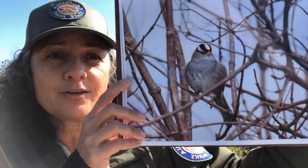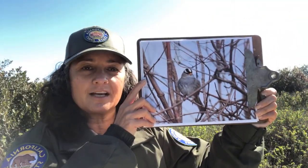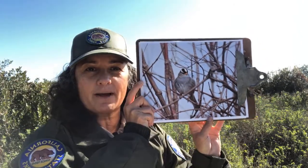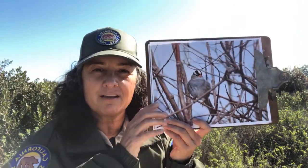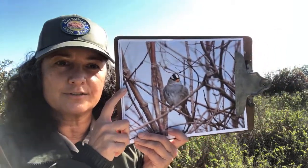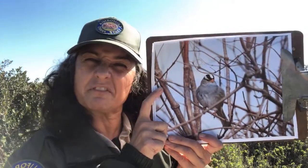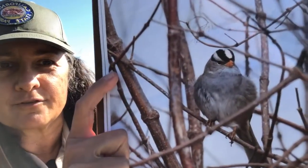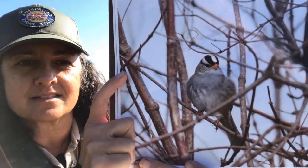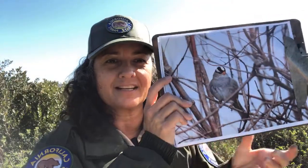So any questions about the white-crowned sparrow? They make that journey. That journey is about 2,600 miles is what they've been known to migrate from Alaska, Canada to Southern California to spend the winter with us. And today doesn't really feel like winter. It's actually really nice. But this is a sign that winter is upon us. A beautiful white crown. I get excited because it's a sparrow I can identify.